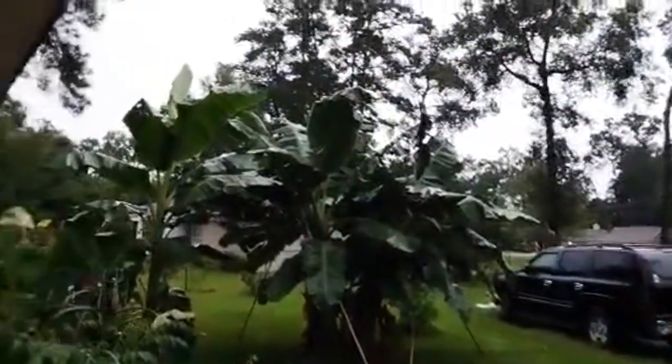All right, it is Wednesday morning, 7:11. We just lost power. Wanted to show y'all what this hurricane is doing for us, and we have no power. It's drizzling.